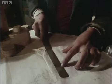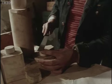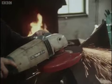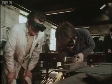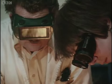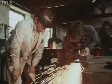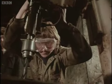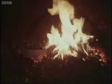We're teaching them a number of skills: pattern making, woodworking, sheet metal work, welding, forging, working machine tools, and of course fitting. And these are all being taught by professional time-served supervisors. This is all part, of course, of the Manpower Services scheme for training workshops. And we like to think that we have perhaps a more comprehensive range of skills than most of the other workshops that have been set up.